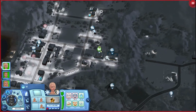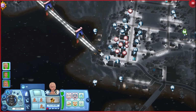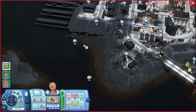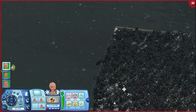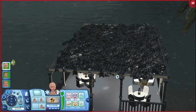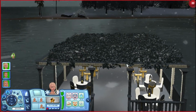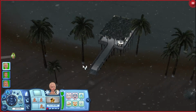So yeah, now I'm gonna go ahead and show you guys where they got married. If I can find it, I don't know if I can, but I did build it because there was no lot that I actually liked for their wedding. I wanted it to be absolutely perfect. Oh, here it is. So this is what their wedding lot looks like. It wasn't covered in snow. It was actually, I think, spring when we got married. So yeah, that's what their wedding lot looks like, and I absolutely love it.